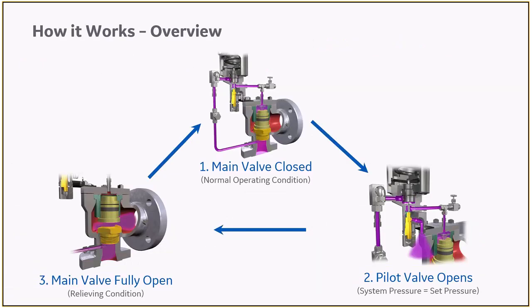Okay, so we made a lot of claims about the pilot valve and especially along the lines of seat tightness, some of which may be counterintuitive.